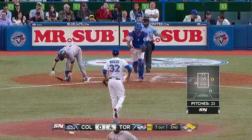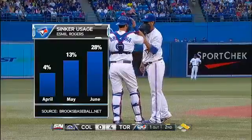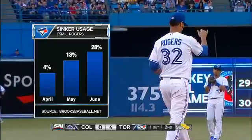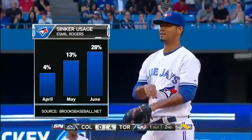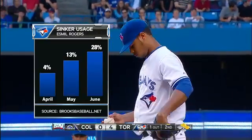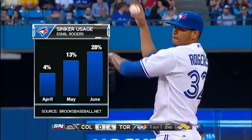Will take the walk. Well, let's take a look at some of the numbers that we have seen from Esmil Rogers with the sinker usage. In April, just 4%, May, 13%. But since he has moved into the starting rotation and taught that sinker that you were talking about by Pat Hentgen, it has doubled from May to June. And it's a great pitch for him. It's a pitch that he can make go opposite of his slider. That's a deadly combination.